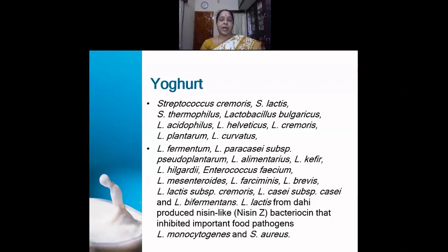Lactobacillus casei, and Lactobacillus bifermentans. Lactobacillus lactis from dahi produces a nisin-like bacteriocin that inhibited important food pathogens like Listeria monocytogenes and Staphylococcus aureus.